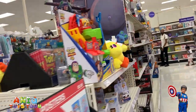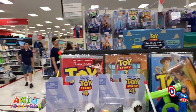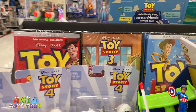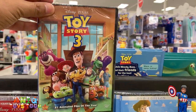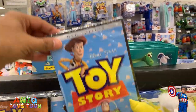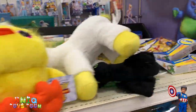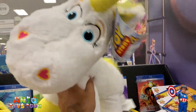I forgot to tell you one thing, Anik. They also have these really cool CDs from Toy Story 4. So you see, this is from Toy Story 3, Toy Story 2, and then the original Toy Story. So you can buy all three of them. Bunny, I don't know if that is from Toy Story. Yes, that is also from Toy Story 4.